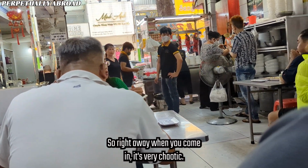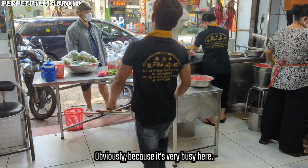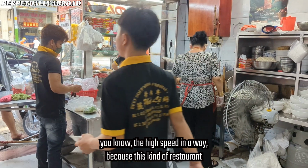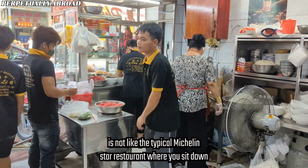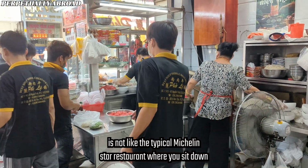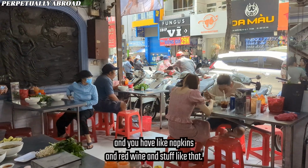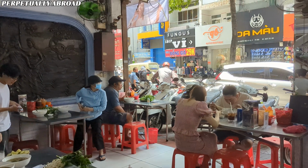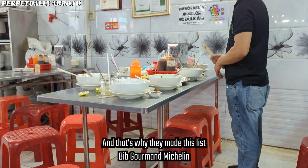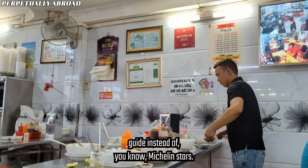Right away when you come in, it's very chaotic, you know what I mean? Obviously because it's very busy, but I kind of like the high speed in a way, because this kind of restaurant is not like the typical Michelin star restaurant where you sit down and you have napkins and red wine and stuff like that. This is more the raw style. That's why they made this list, the Bib Gourmand Michelin guide, instead of Michelin stars.